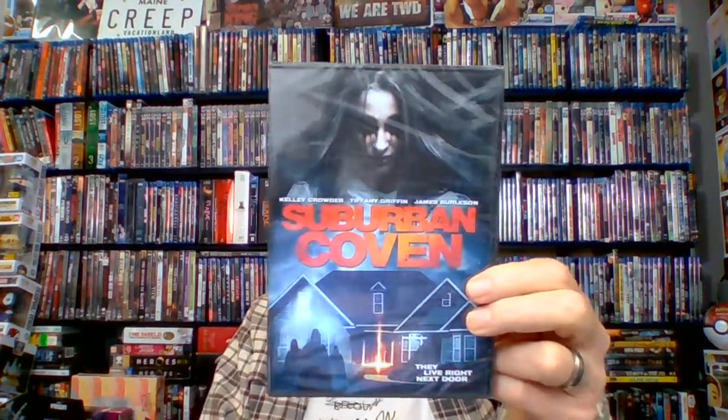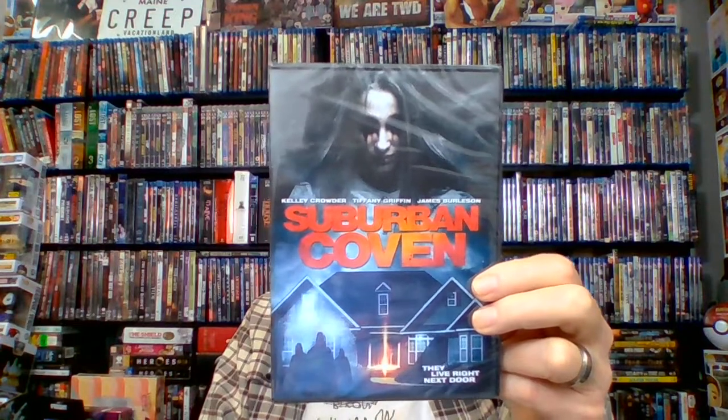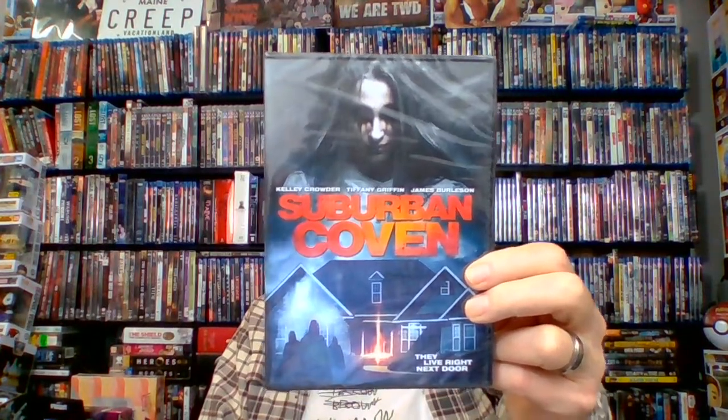All right, how about a little witchy action? Suburban Coven. Gets terrible reviews. Not rated. 2018, 110 minutes, and it's a thriller. This is also a Wild Eye, I think. Wild Eye. Just can't read that. Wild Eye releasing, yes. After a traumatic accident, newlyweds seeking help for their sexual dysfunction are pulled into a web of danger with their neighbors, who may be part of a coven of practicing witches, and this discovery may cost them their lives. Bonus features, trailers.